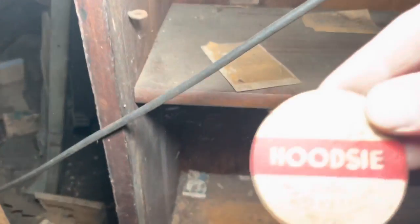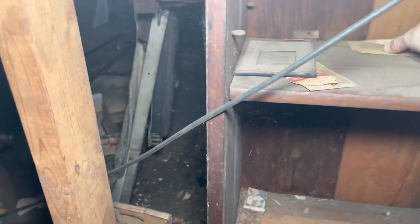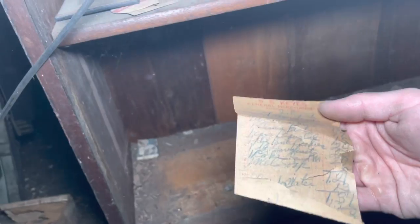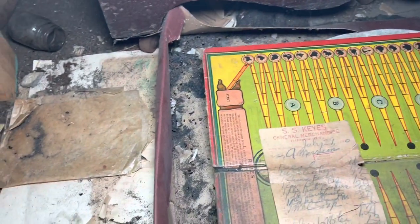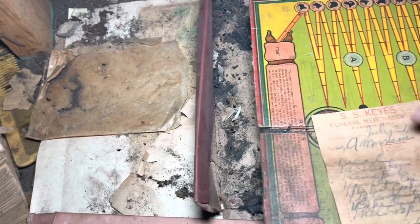Look at this, JP. Hoodsy cover. That is wild. Picture frame. Find a little bit of spoon to go with it. It's a receipt. General merchandise from SSS Keys, South Wareham. They bought from whatever they bought. Let's see if we can see. They spent $1.34. Black something, cereal. I can't read what this says.